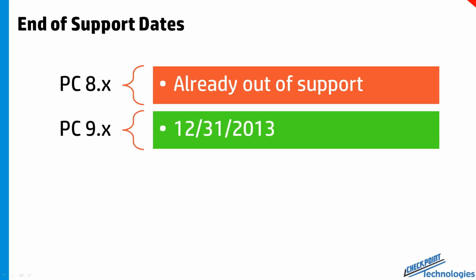So if you're on Performance Center 9.x, so any of the 9 versions, support for this is going to end at the end of this year. So after the 31st of this year, you'll be kind of out in the cold as well. So you need to make sure that if you have a version of Performance Center that is 9.x, you're going to want to upgrade that before December. So getting going on the planning stages now would probably be a good idea.